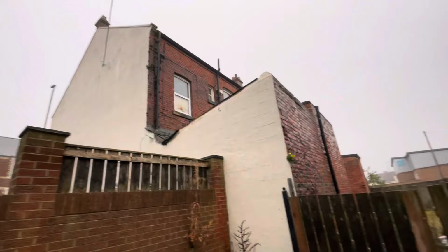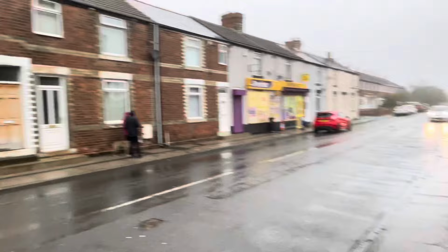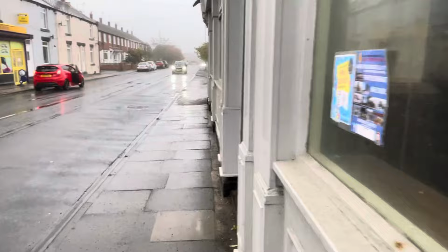Kano likes a good chat. He does love a good chat. I wanted somebody in there, but it's my reflection. Shame we can't get in, unfortunately. Big old building, though. A nice big old building.